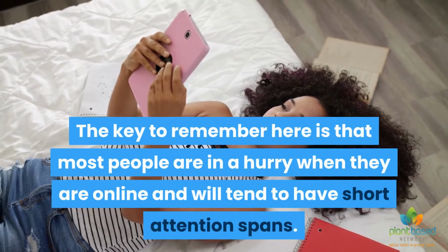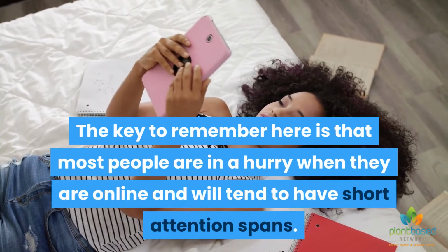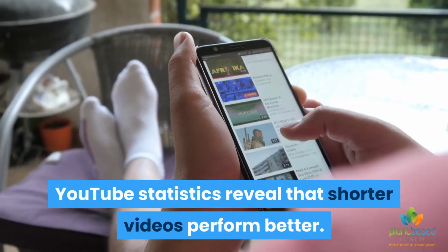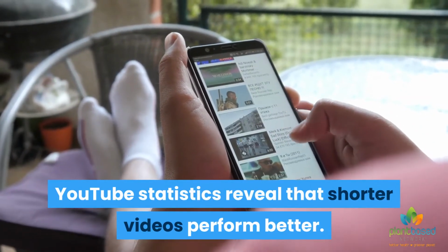The key to remember here is that most people are in a hurry when they are online and will tend to have short attention spans. YouTube statistics reveal that shorter videos perform better.